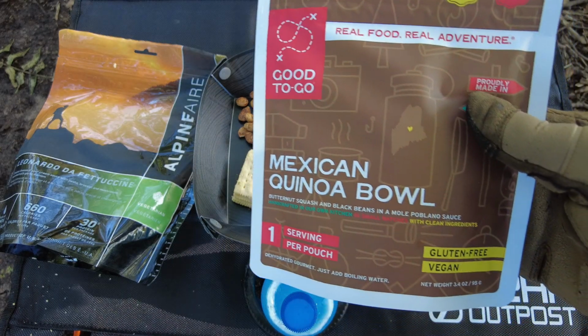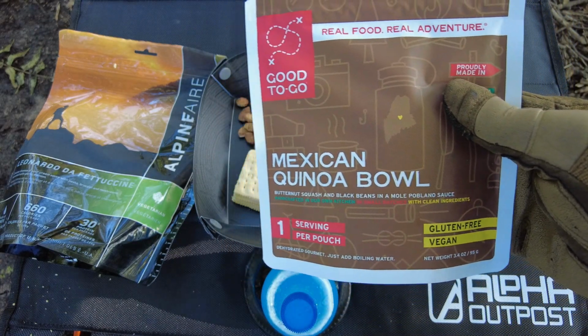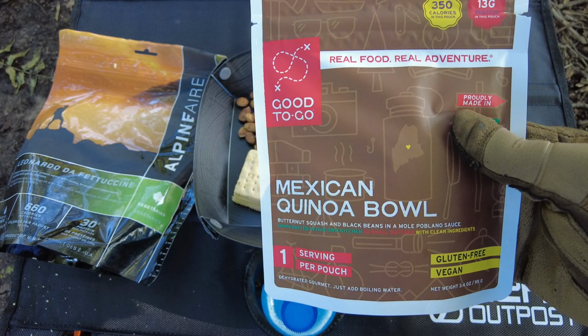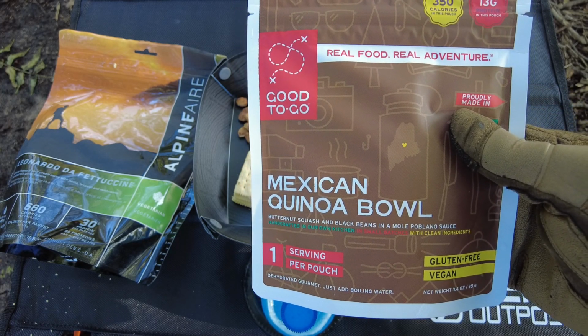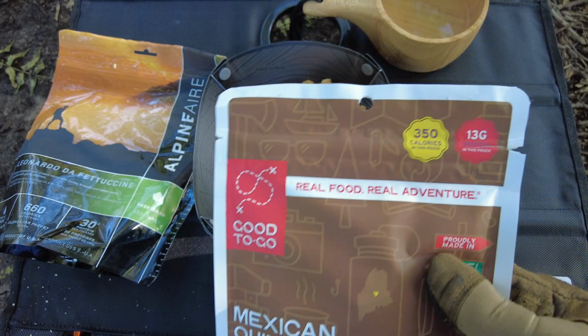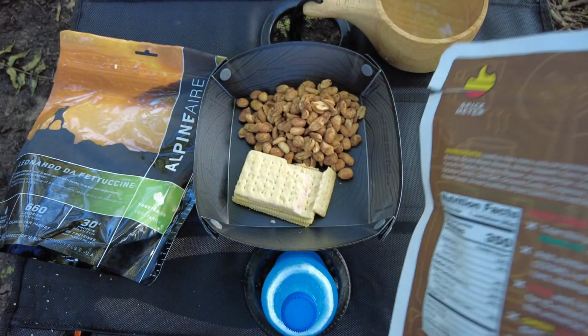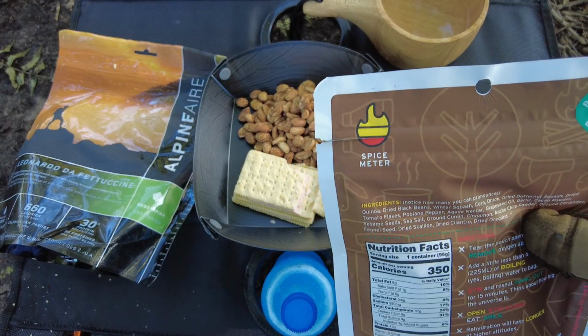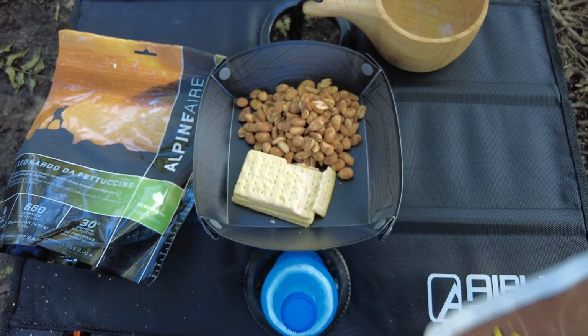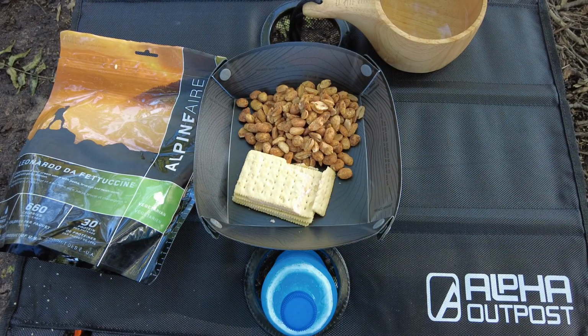Just a quick glance at the bag. We have gluten-free, it's vegan, it's handcrafted in our own kitchen in small batches with clean ingredients. It's butternut squash and black beans in, I believe, a mole poblano sauce. 350 calories for just this pack, and it's only one serving. It's actually got a spice meter on it, just a light spice, and it is plant-based. So let's go ahead and throw that water in there.